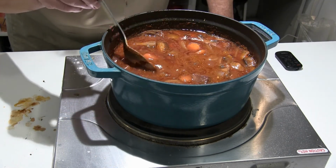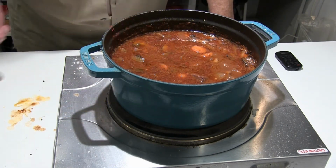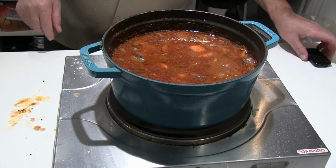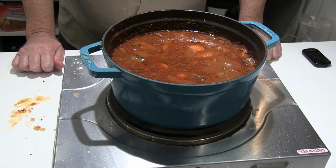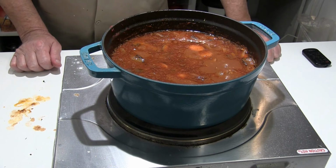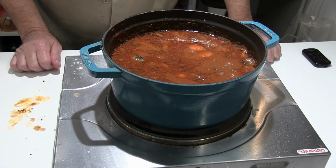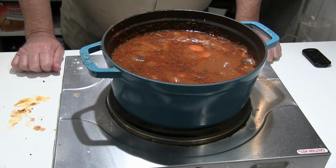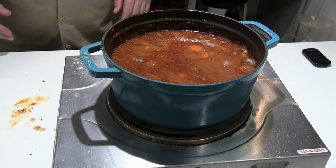So I'm going to cook it uncovered for 30 more minutes, and that will reduce the stew so it makes it a little thicker. And then at the final few minutes I'm going to add some fresh parsley, give it a nice little fresh taste. And you always want to add the parsley at the very end of the cooking cycle, because otherwise it just becomes mushy.